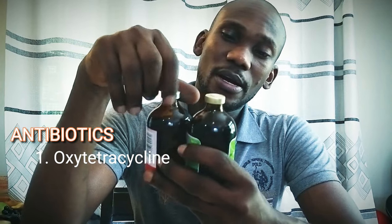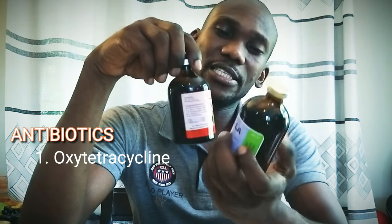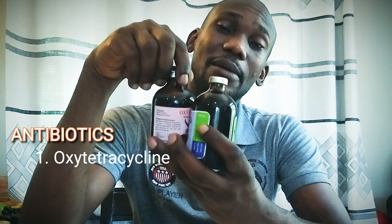We'll start with antibiotics. These are very important because they fight a lot of infections at your farm. I'm going to start with oxytetracycline. Oxytetracycline is a group of broad spectrum antibiotics, and here in Tanzania we have several brands available. We have Oxifam, we have Limoxin as well. These are broad spectrum antibiotics that will help you fight a lot of infections at your farm. But we also have some much more specific antibiotics.